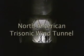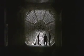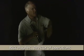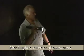The Trisonic wind tunnel has capability of 3 speed ranges. That's why it's called Trisonic. It operates subsonic, transonic, and supersonic. The entire speed range covers Mach 0.1 to Mach 3.5.